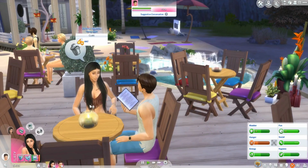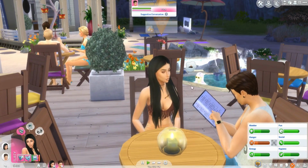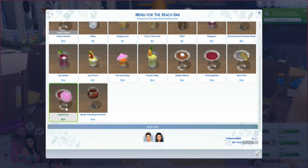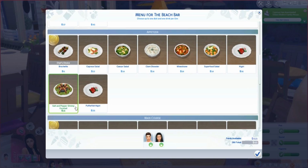Order for table. She's having a great time. This girl's in the, it's supposed to be a lake. But anyways, we're gonna order. Ooh, she's gonna order the Cupid one, and he's gonna order the hot and smoky. Oh no, she's gonna order the seaside. Yes, the seaside. He's gonna order hot and smoky.